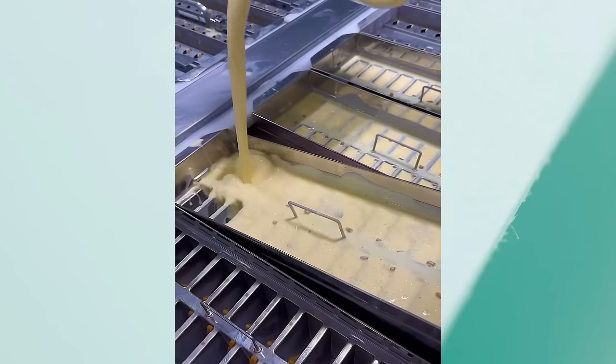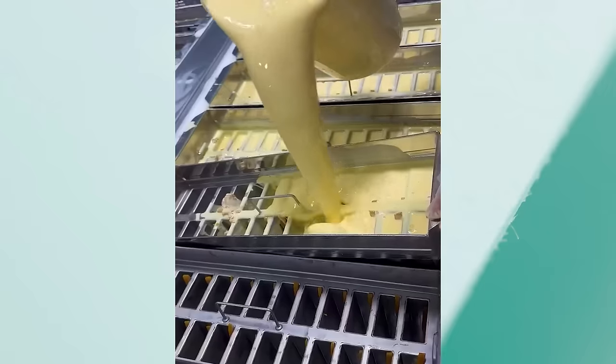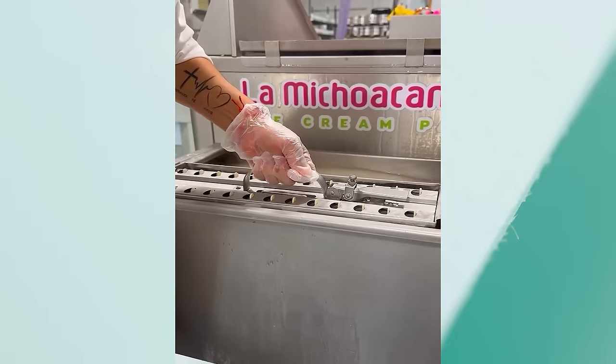Ice cream is so beloved that it has even traveled beyond Earth. In 1967, as part of the Apollo 7 mission, NASA astronauts enjoyed specially developed freeze-dried ice cream in space.